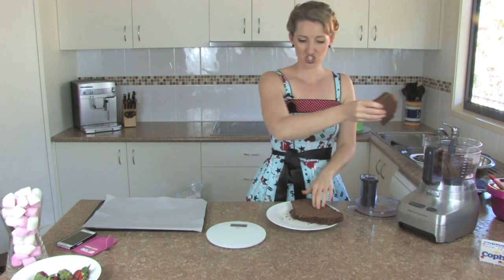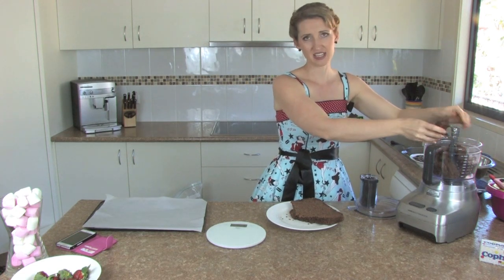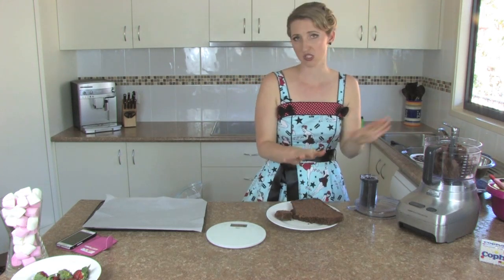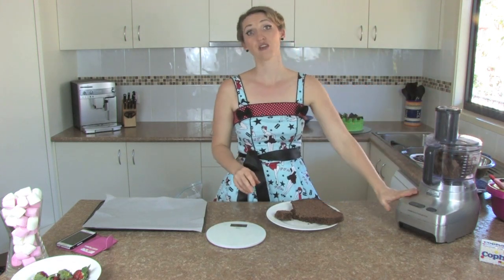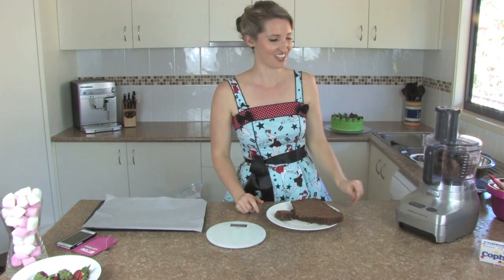So it doesn't matter what shape your cake is, doesn't matter if you've got cupcakes left over and you want to use that, you can, that's not a problem. Any shaped cake, slab cakes, absolutely fine. So that's probably enough, 3/4 full, don't overfill it. Pop your lid on and you're going to blend it. You're going to process it for a good 3 minutes to get it to the right consistency. And I'll show you what it looks like.